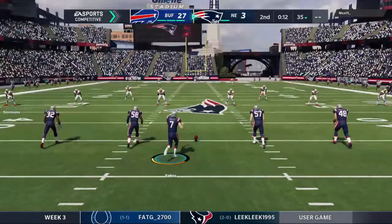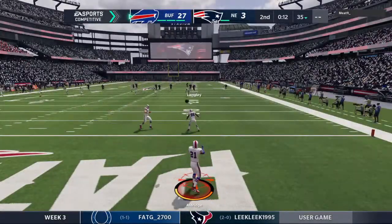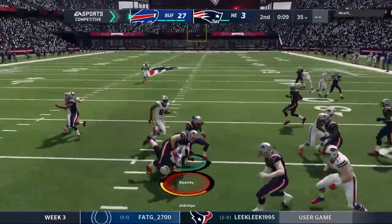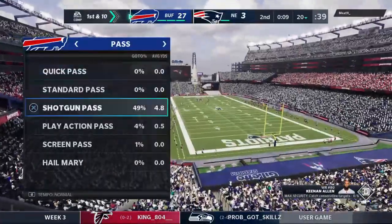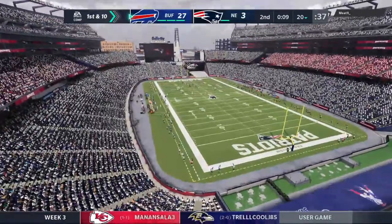So not much time to speak of remaining in this first half as the kick's away. Taken about 7 yards deep. And that decision to bring it out ends up not being a good one. Costs him about 5 yards as he's tackled at the 20. Their own 20-yard line.